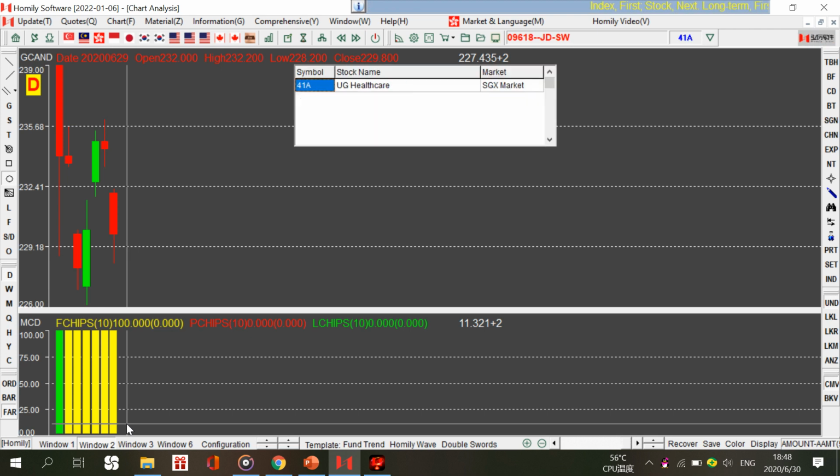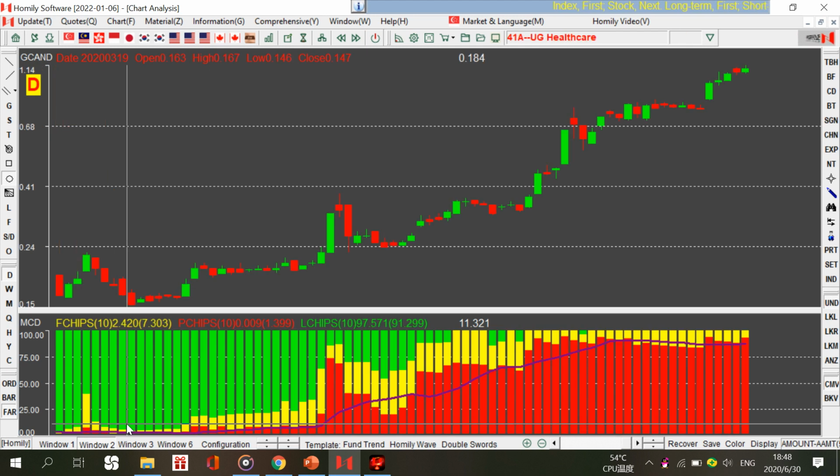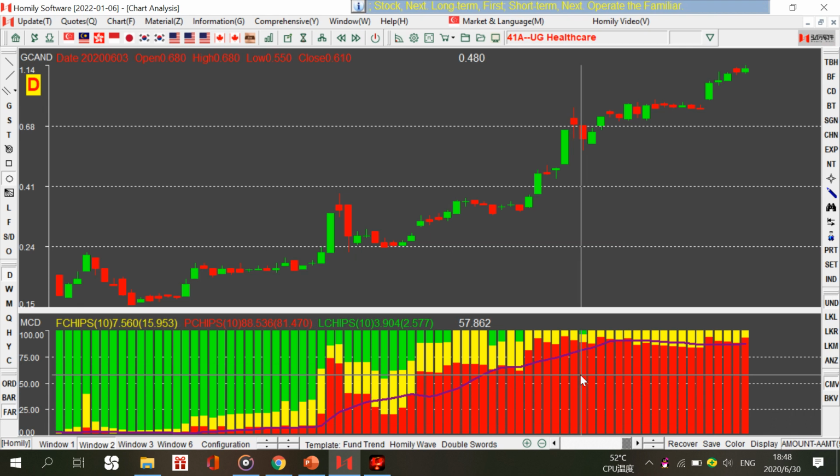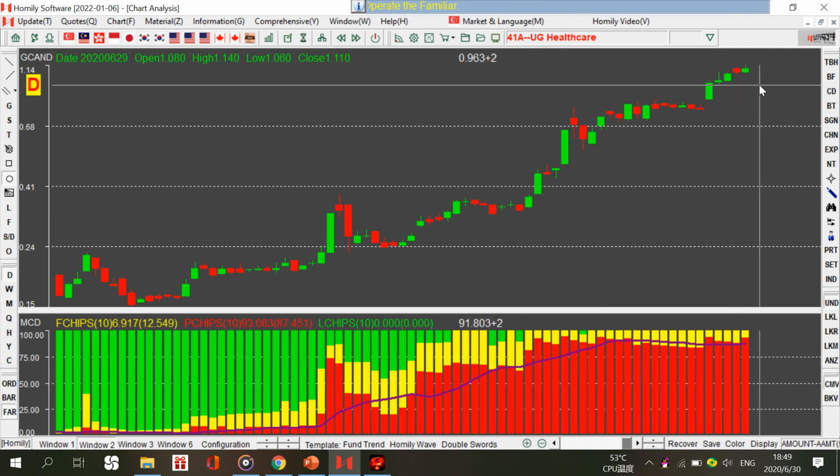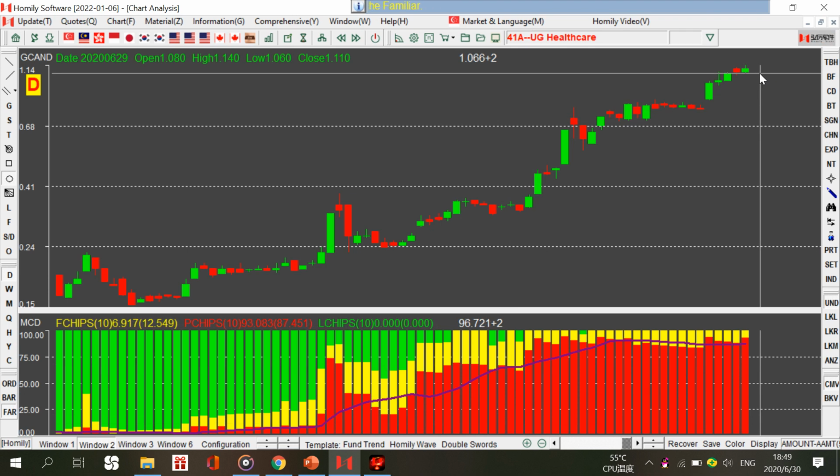Today, we know that the market recently is not very strong for Singapore, for Hong Kong, or for the US, right? But if the share is already under the control of the big boys, it can go up against the general trend. For example, this is Singapore's UG Healthcare, and today I believe it also went up.